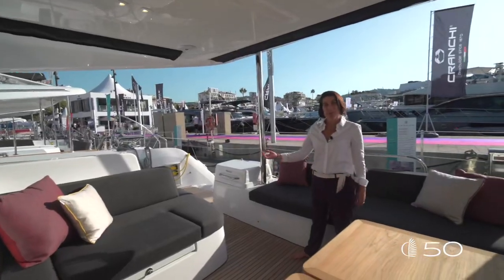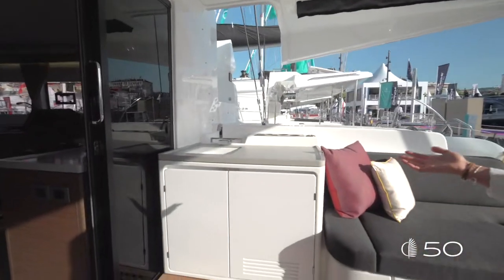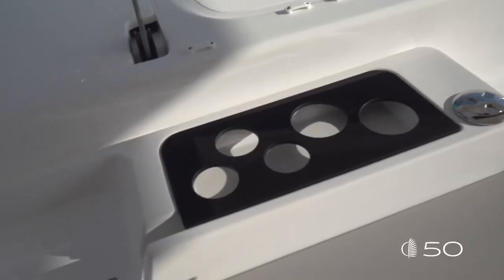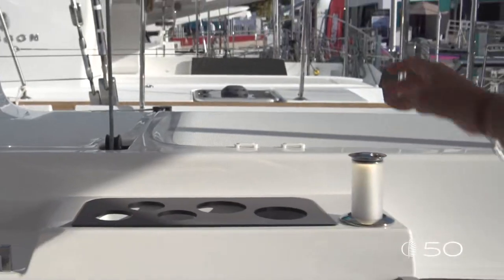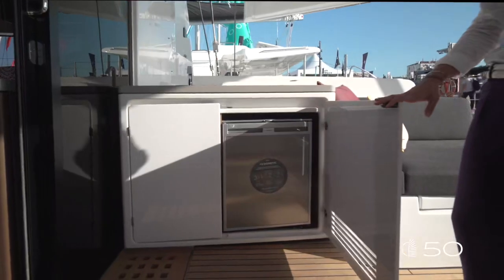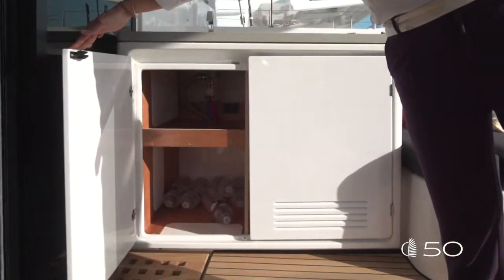On port side, we find then a large and deep seat. Next to this lying area, just behind, you can find the fully equipped outside galley. Here, a sink, some nice amenities, cup holders, a nice pop-up lamp, Corian countertop, two doors, one for the fridge and the other one for storage or an optional ice maker.